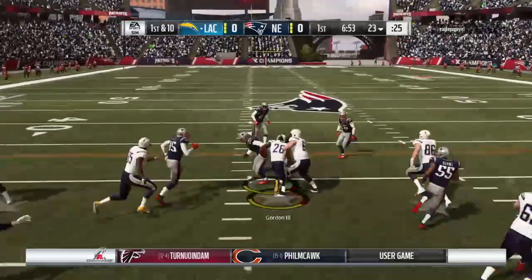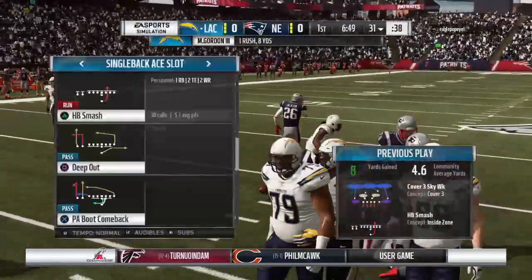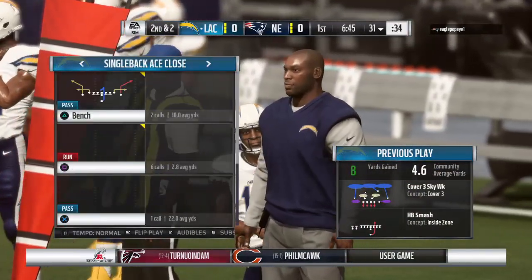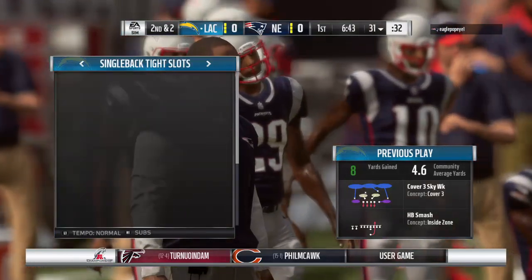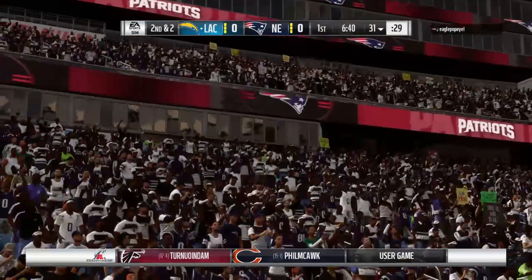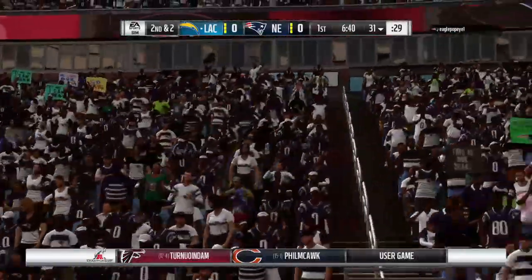Now a first carry for Melvin Gordon. And a nice run past the 30-yard line there. 8 yards on the pickup, and now they'll have some options on second and short. A nice run here early on. It doesn't take a great play caller to realize you want to establish a guy of his caliber with runs like this early because they'll pay dividends as the game progresses.